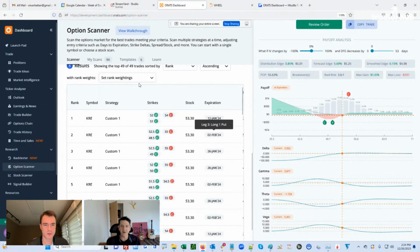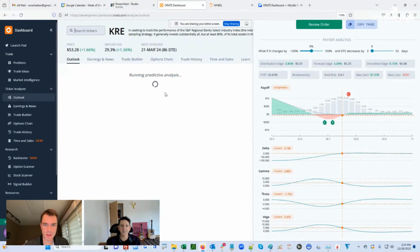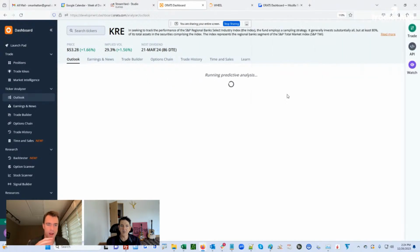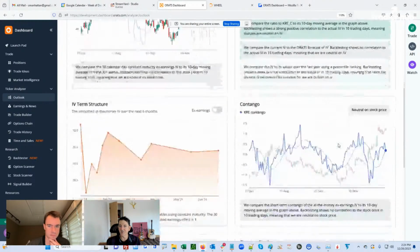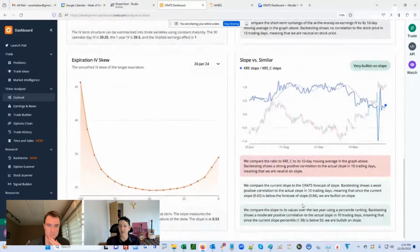Do you want to take a look at the Outlook right now? Yeah, we can go to the Outlook. It's going to show you the graph of slope versus the components, and where we think we're bullish on IV and slope. Here's IV coming down. Here's IV versus the KRE components. So we're bullish on IV for a couple reasons, and then contango, and then here's slope. So we're bullish on slope for the reasons that we write about here.